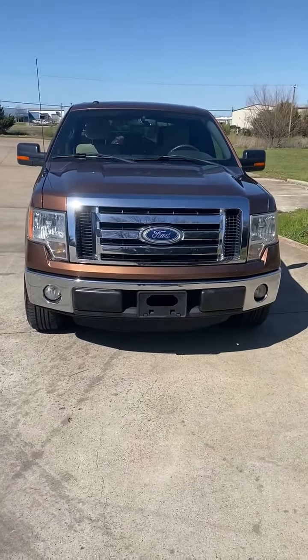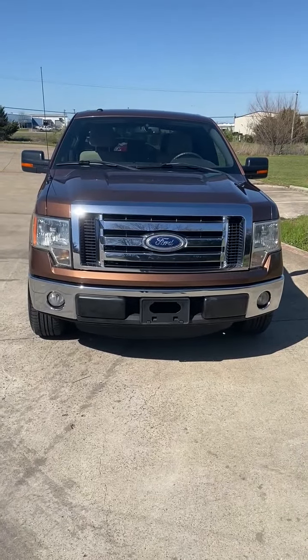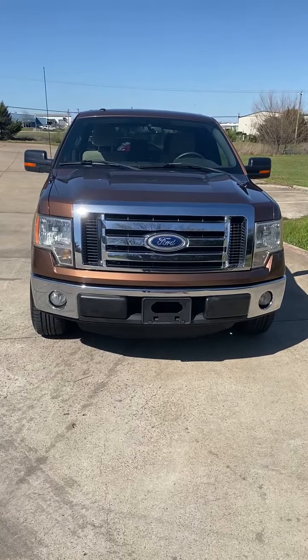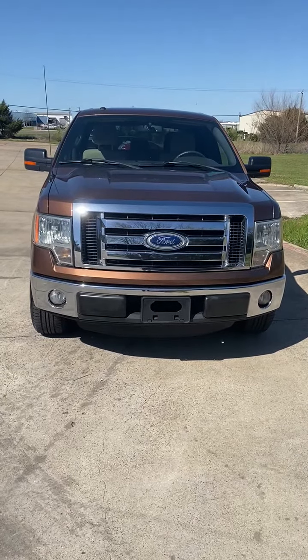So, a 2011 Ford F-150 5.0 liter XLT crew cab two-wheel drive with 112,000 miles. Gorgeous truck.